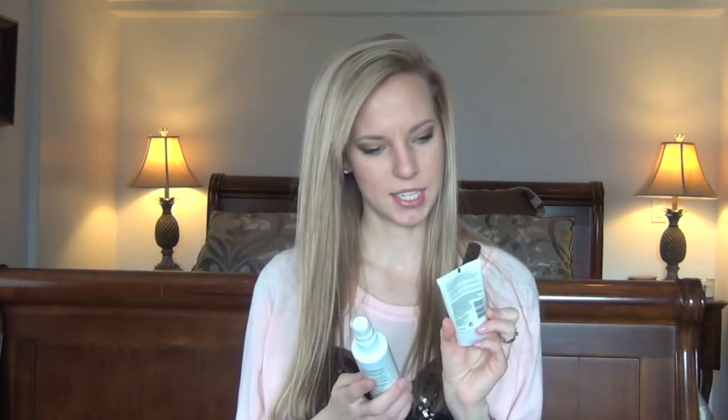I tried the Urban Decay squeezable de-slick, not the spray, but the actual cream, and that just peeled. I would rub it in and it would just peel off, and it didn't seem to do anything. So I like this a lot better, and it's a lot less expensive. And the other thing that's by, oh, I guess this isn't by Number 7.